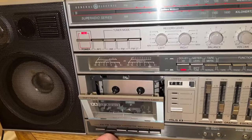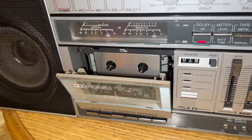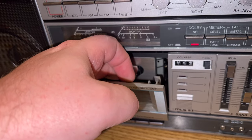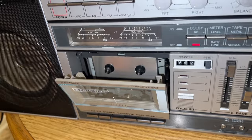Let's check it out. So when I first got it, it mostly worked, but now it looks like it has a new issue. It's probably due to either lubrication or something needs cleaned. I don't know. Right now, the automatic stop isn't working. Oh, it worked. Now, it did not work when I went into rewind.